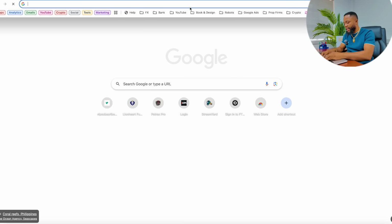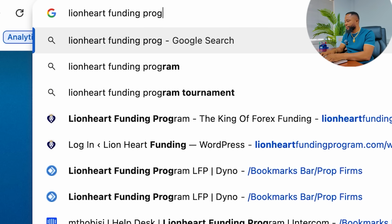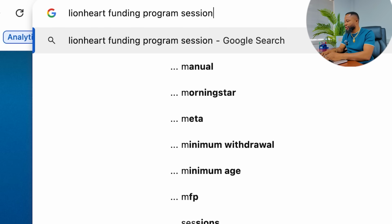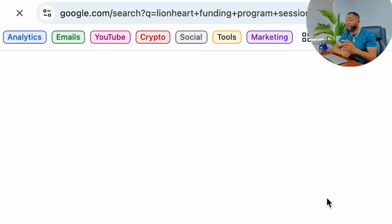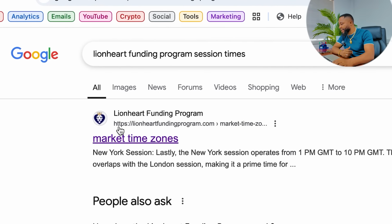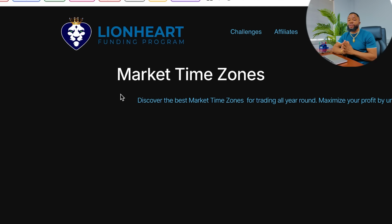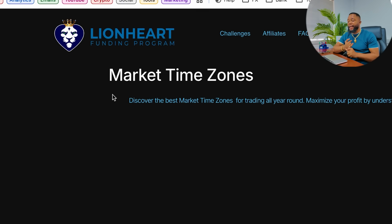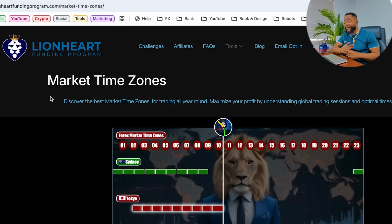You can just go on the internet and search for Lionheart funding program sessions time. If you go on Lionheart funding program, you can see the market sessions time zone. You can see when a major market session is going to be closing and when it is going to be opening. But we've even made it very, very easy.